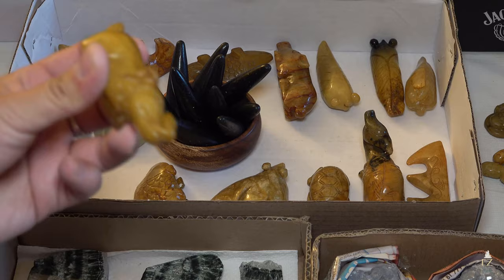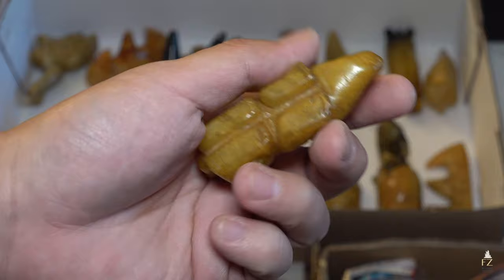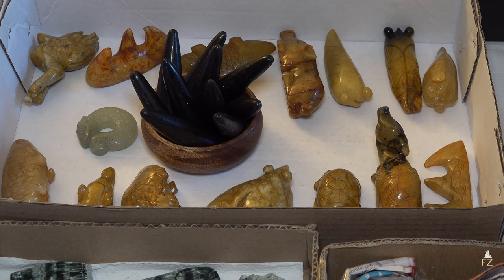Beautiful yellow jade. Now, these are all natural quality yellow jade. I got them for the metaphysical benefit, but also the animals are fun. So you guys can get this stuff and get the energetic benefit from it just by holding it and using it. But at the same time, you get to enjoy the fun animals they carved into it.